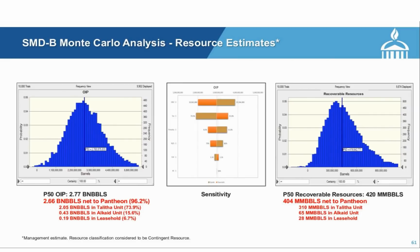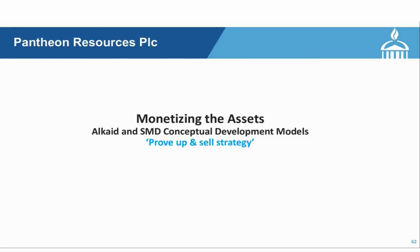So here we calculate a P50 or median volume of 2.77 billion barrels, of which 2.66 are net to polygon. So we can control 96% of this project. So we have almost all of it. In terms of recoverable resources, we're at about 400 million barrels net to Pantheon. All right, now I'll turn it over to Jay. He's going to talk about the development of these two projects.